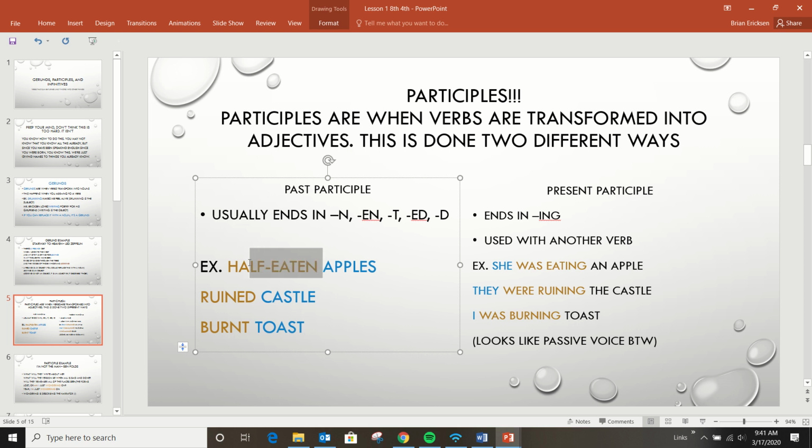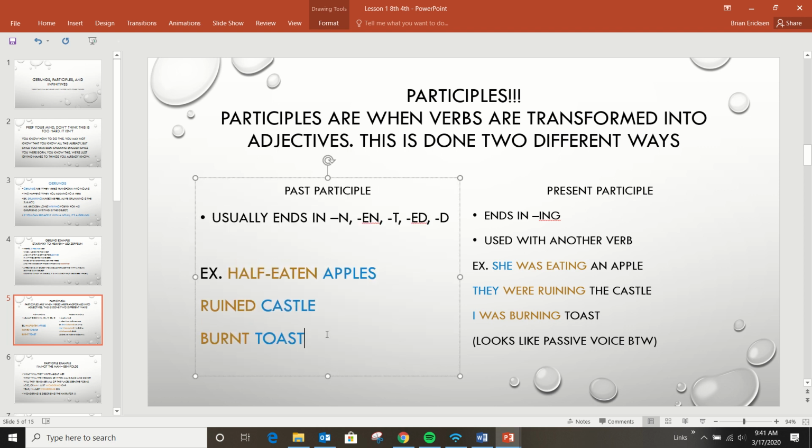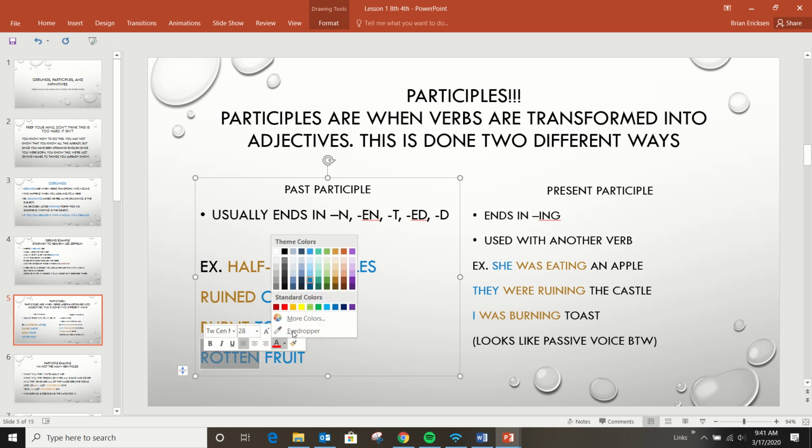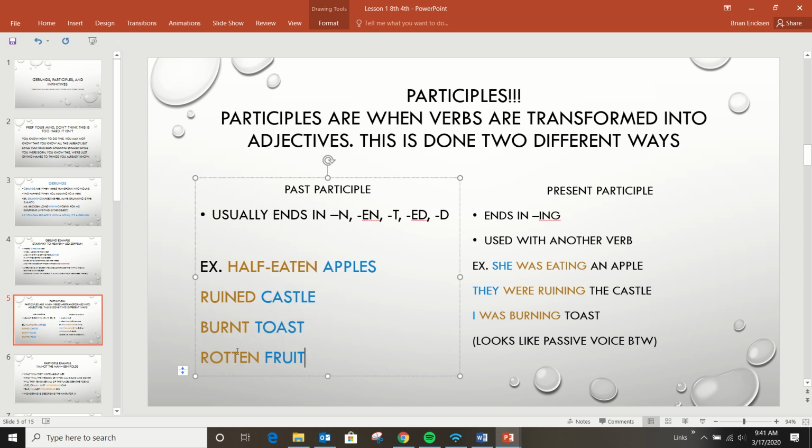If you want, you can replace these with any adjective you want. You could say green apples. Rot is another one we could do right here. We could do rotten fruit, right? To rot is a verb, but we change it to the past tense of rot, rotten, so it becomes an adjective there: rotten fruit. So that's a different way to do that.